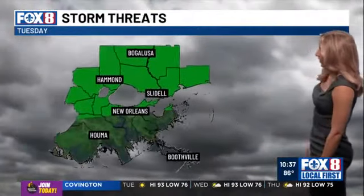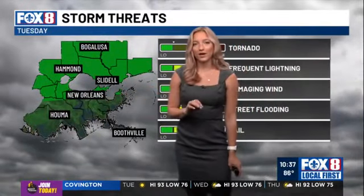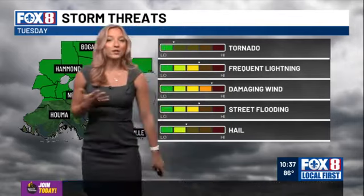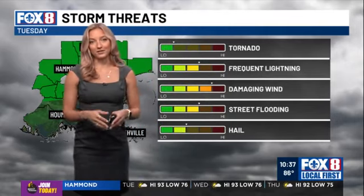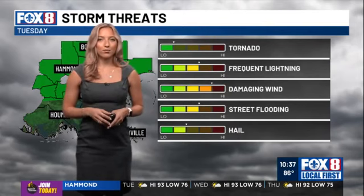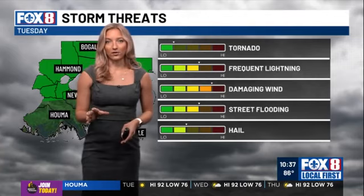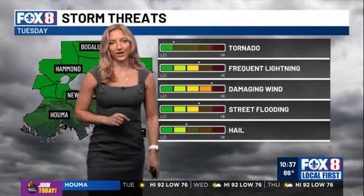So storm threats for us outlined for the North Shore all the way down to the metro. That's a level 1 out of 5 risk for severe weather. The main threats are going to be damaging winds coming out from that line of storms. Could see some street flooding if we have heavy downpours, frequent lightning. There's a lower end hail risk. It would be on the smaller side, and a very low end tornado threat. So mainly focusing on the wind threat.